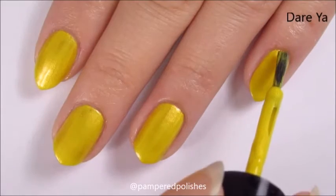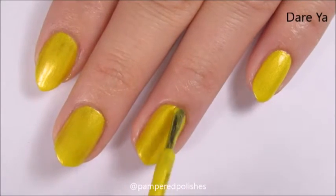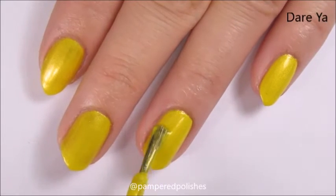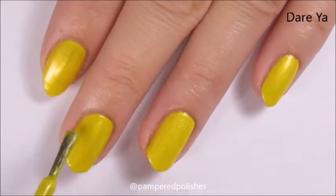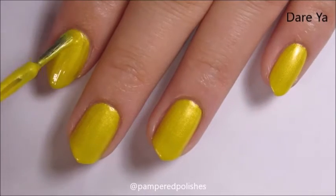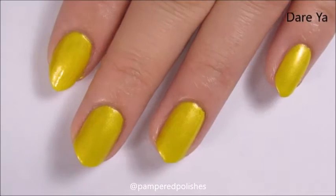Here's 2 coats. And here's a third coat of Baharia. This one covers completely and evenly in 3 coats. And most of these polishes will have a couple streaks in them. Nothing too bad though. So there's 3 coats.